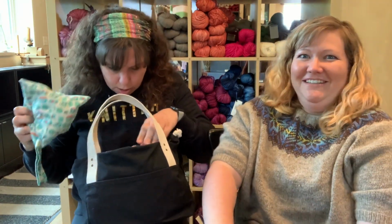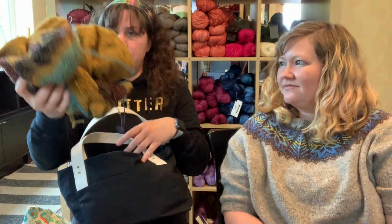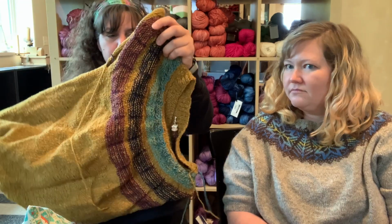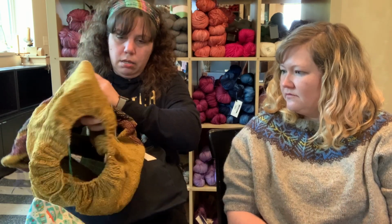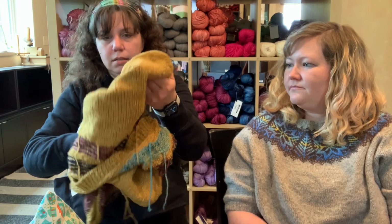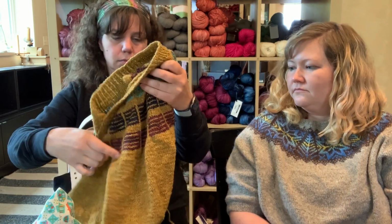He's a crazy dog. Okay, what else is in my bag? This is the stuff I haven't worked on, so I don't think I've made some progress on this. So I've learned something about myself. My ribbing looks better on the wrong side. So instead of racking my brain trying to figure out how to fix it, I just do it inside out now. So I've made some progress.